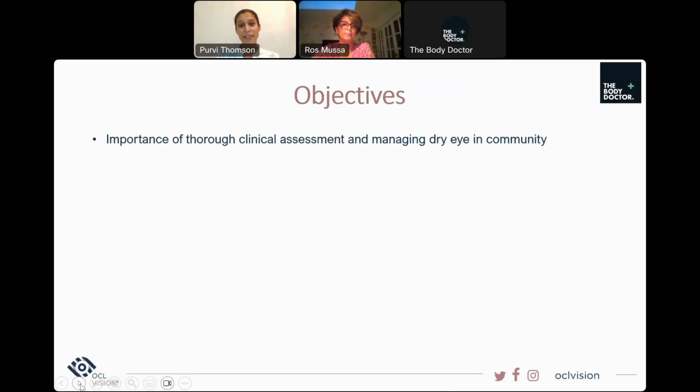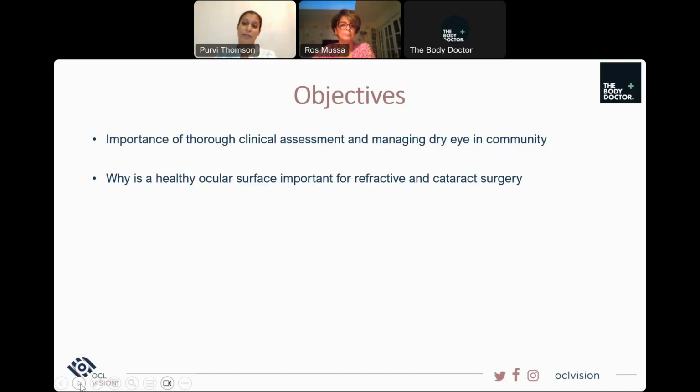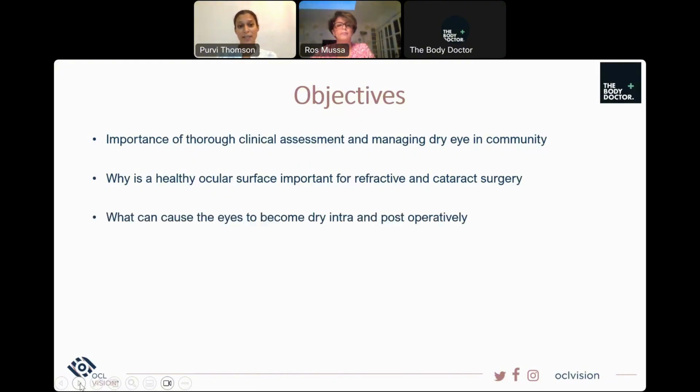The objectives for this evening are the importance of going through a clinical assessment and managing dry eye in community. This is everything that as optometrists we can do in the community. Whether you're in hospital doesn't really make a difference if you're not ophthalmology. Honestly, it's what you do on the high street when you're referring those patients in, before you refer them, how you can help them. We'll talk a little bit about the ocular surface and why it's important in a refractive and cataract context. The reasons for dry eye during, intra, and post-operatively are really good for you to educate your patients about: why they might be suffering from dry eye post-surgery and also why they need to optimize their ocular surface before they have any surgery done.